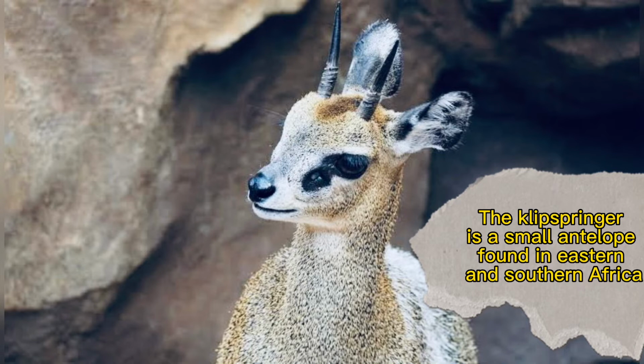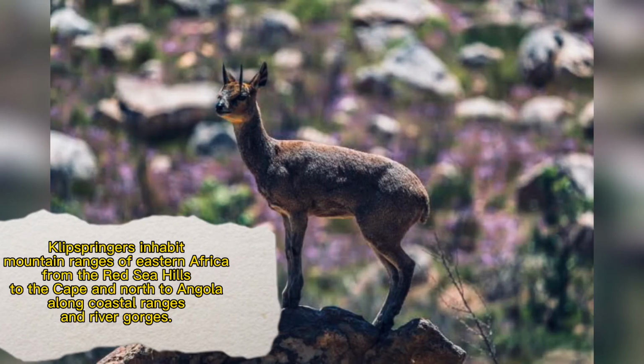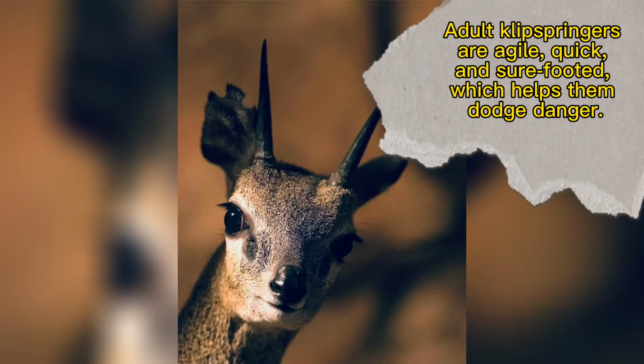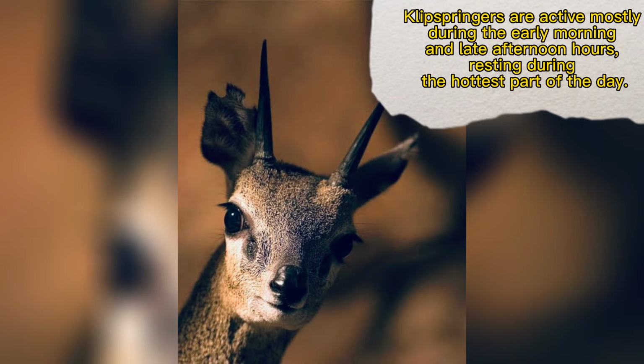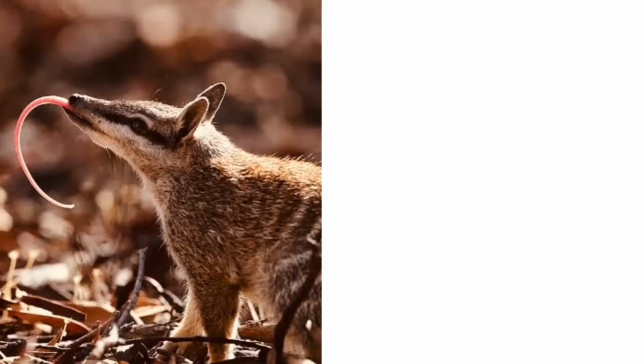The klipspringer is a small antelope found in eastern and southern Africa. Klipspringers inhabit mountain ranges of eastern Africa, from the Red Sea Hills to the Cape and north to Angola, along coastal ranges and river gorges. Adult klipspringers are agile, quick, and sure-footed, which helps them dodge danger. Klipspringers are active mostly during the early morning and late afternoon hours, resting during the hottest part of the day.